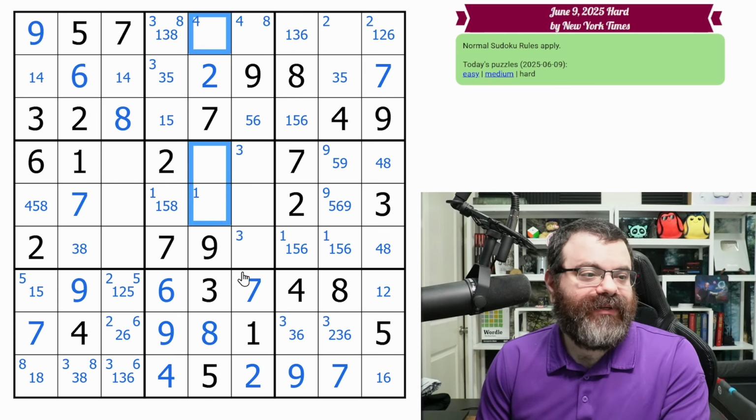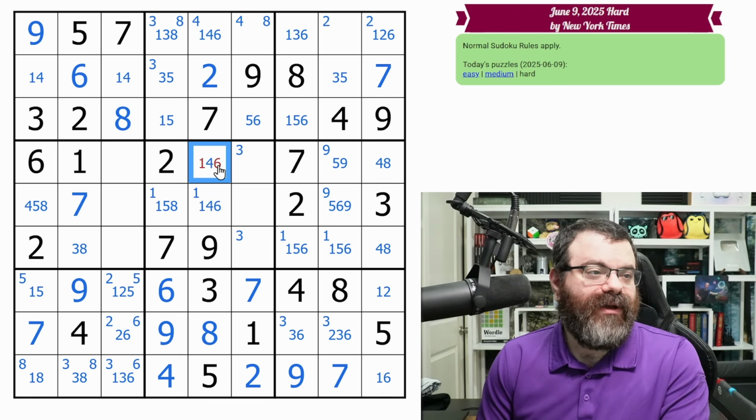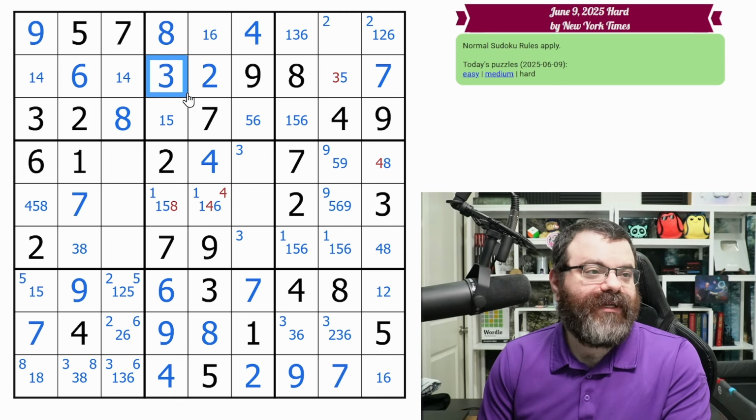This column is down to 3 digits. We need a 1, 4, 6. Oh, this can't be 1 or 6. So this is a naked 4. That's helpful. And so that means the only place for 4 in this box is right here. And that removed an 8 corner mark, meaning the only place for 8 is here. And that removed a 3 corner mark, meaning the only place for 3 is here. That finishes the 5 here.